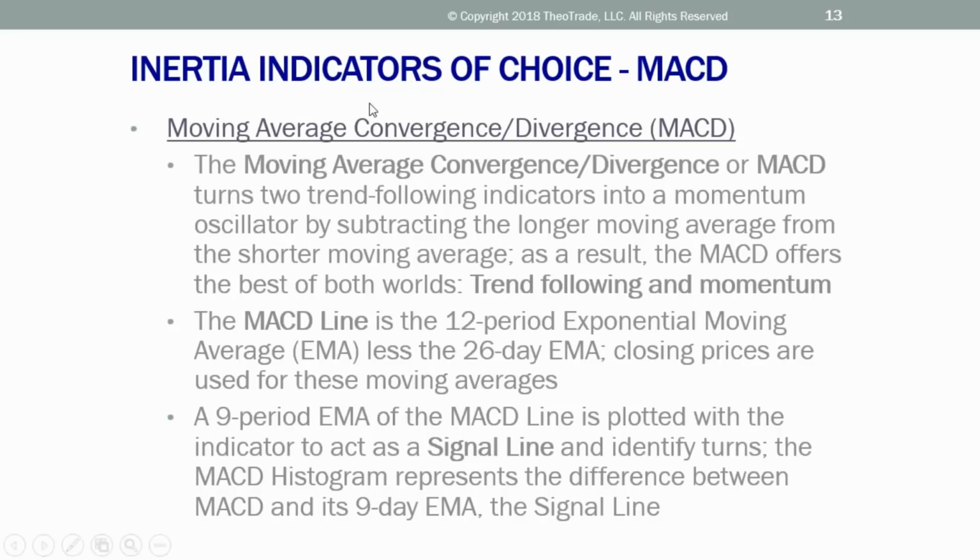I use the MACD. Now, on the thinkorswim platform, there is more than enough. There's probably 30 or 40 momentum indicators. I use the MACD. What is the MACD? It stands for moving average convergence divergence. It's just using moving averages, okay? It takes two trend following indicators. It converts it into a momentum oscillator by subtracting the longer moving average from the shorter moving average.